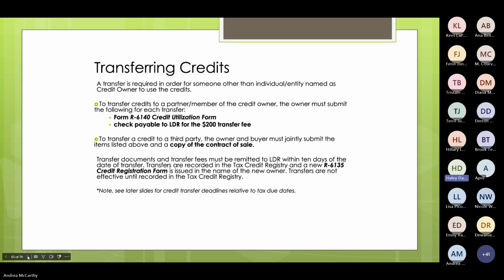we're going to talk about how you can transfer your credits either to a member of that LLC that they were registered to or to a third party. When you're transferring credits to a partner or member, you will need to submit the Form R6140 Credit Utilization Form. On this form, you will fill out Section 2, and you would submit a copy of the R6135 along with a check for $200 for a transfer fee. This would need to be done for each member or partner.